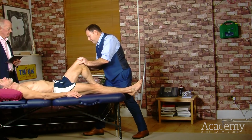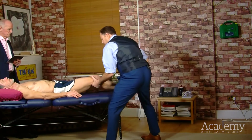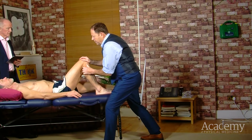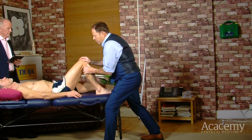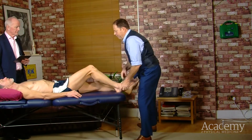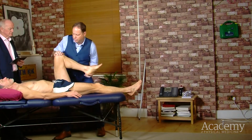So if it was stiff, I'd try and work on some soft tissue and manual therapies to try and release that, and test it on each side. Mm-hmm. And same on this one. That's actually quite tight. Does anyone work on that for you? Not recently, no. You've had work on that in the past, I suspect. Calf muscle, yeah.